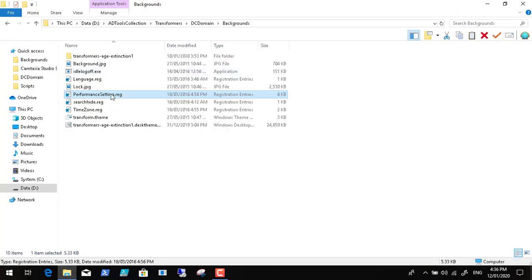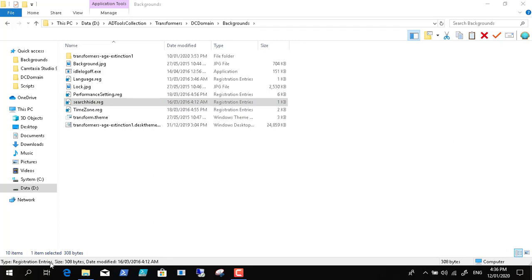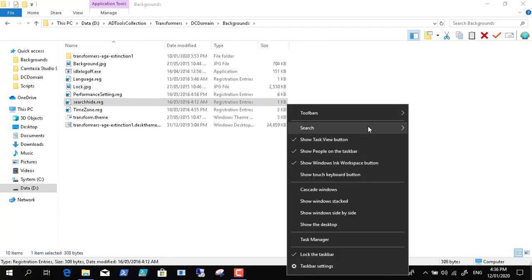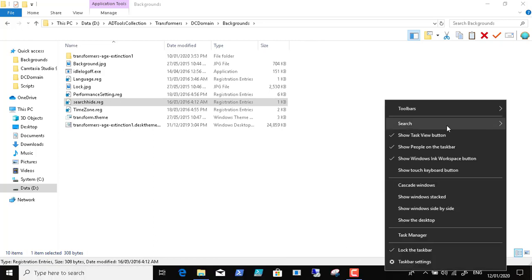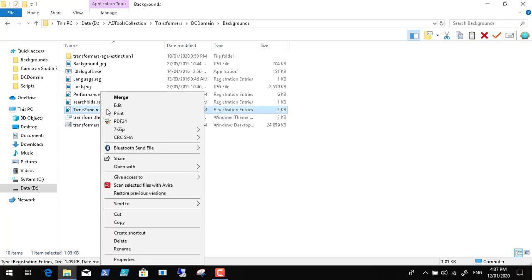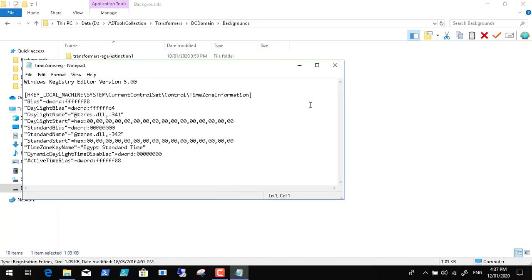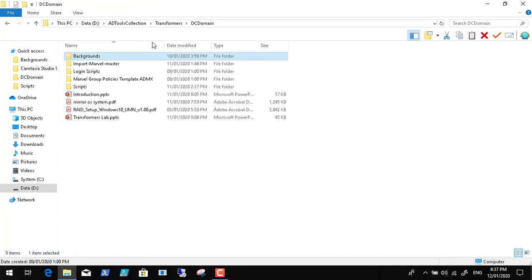And then we will have the search hide. When you first log into Windows, you will have this icon, and you will have the search box. I made a registry key to hide them all, just to make it easier and not RAM consuming. And the time zone, this is the Egypt time zone. When the user logs in for the first time, it gives him the Cairo time zone. Okay, this is for the first one, for the backgrounds.